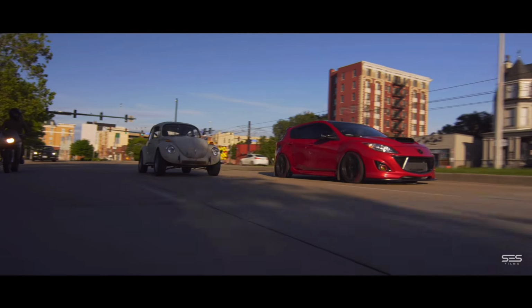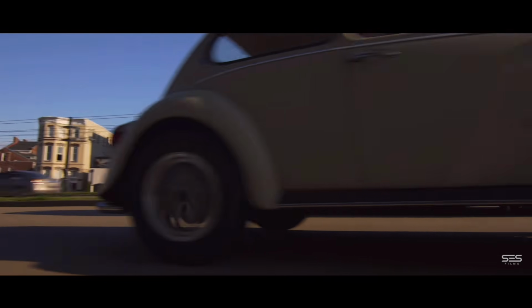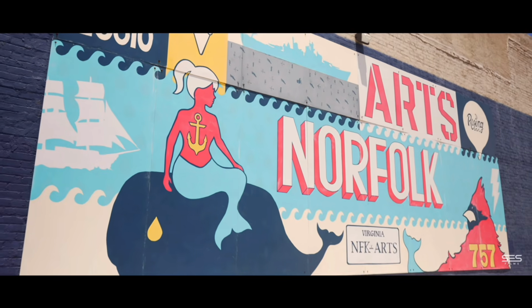That's actually a very high horsepower number for a hot hatch, man. A lot of hot hatches have around 200 horsepower. I don't even think the Mark 8 GTI, the current GTI, is making 263 horsepower. And this was doing it back before 2010. The Mazda Speed 3 is just such a cool car.